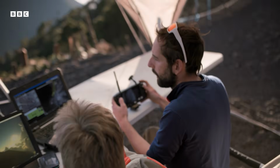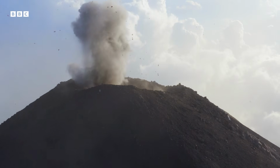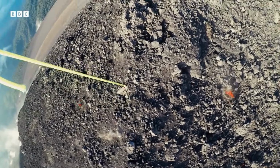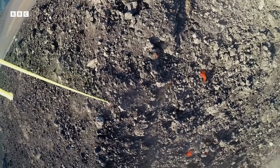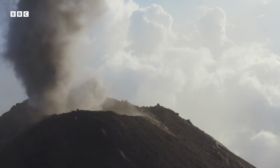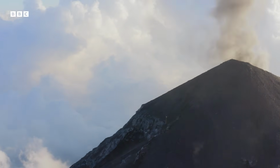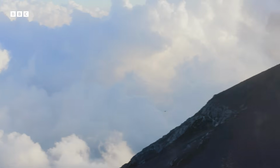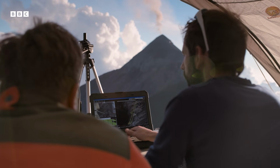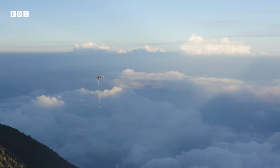Eruption. Rise up. RTL. Suddenly, lumps of red-hot magma hurtle towards the drone. It's undamaged, but the battery is now nearly flat. They have to abort the mission. Need auto. Coming home. They got the kit out just in time.